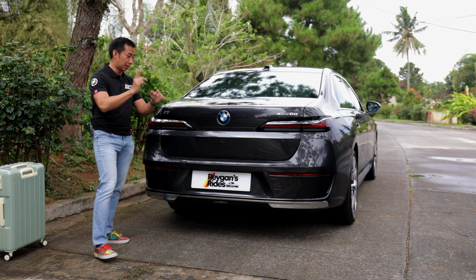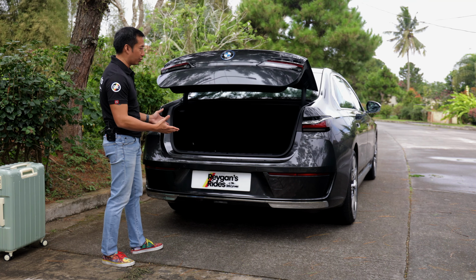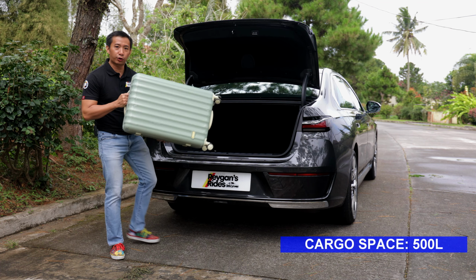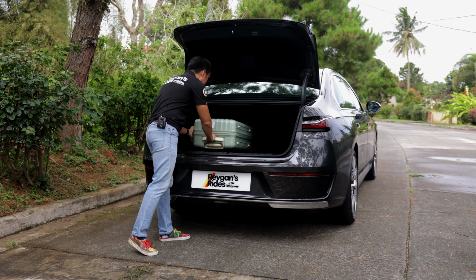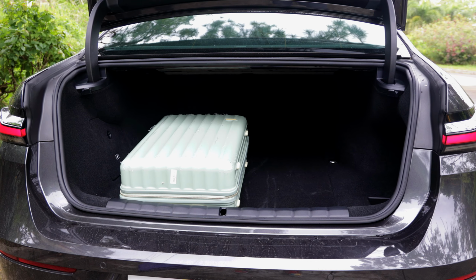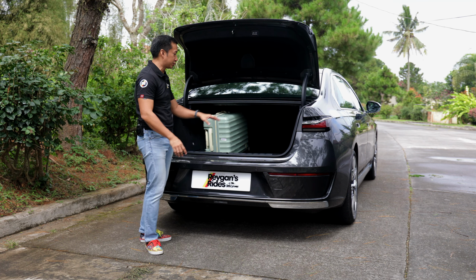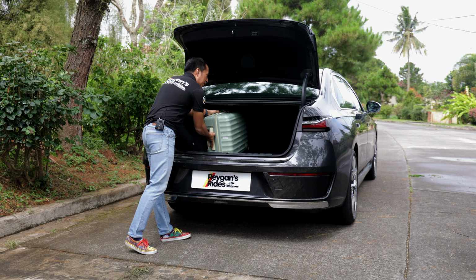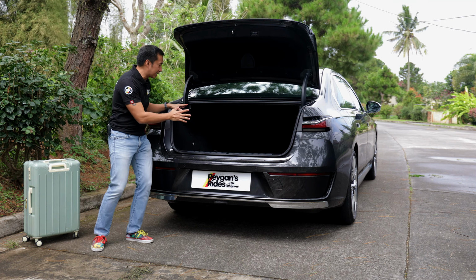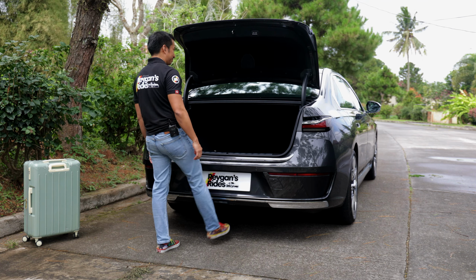its boot space. Now, when you pop open this smart trunk, see? You will see that we get 500 liters of cargo capacity here, which is large enough for a medium sky travel luggage. Yep, you can put that there. You can put a second, actually we can put it up like this. See? You can put a second one right there, and you have space for smaller items around it. Now, if you're taking the i7 out golfing, well, this trunk area can easily accommodate a pair of golf bags without any issues.